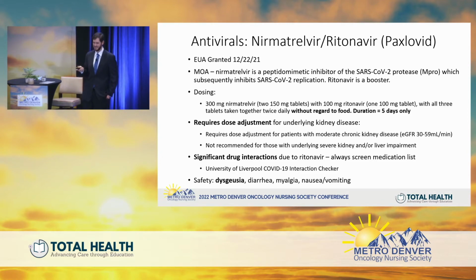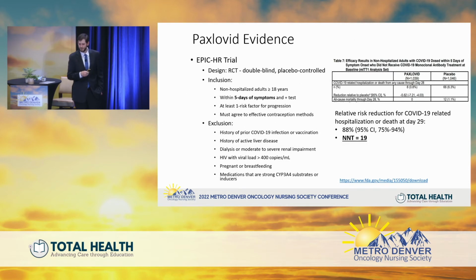And then the main side effect is dysgeusia, a metallic taste mostly, and that seems to be more prominent soon after taking the medication. So we generally advise patients to eat first, take the medication, and then hopefully their taste gets better throughout the day before they have to take it again.